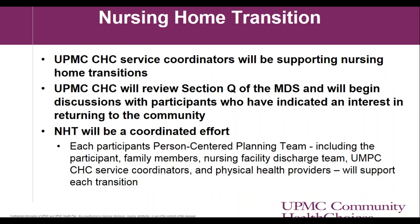Members do have choice of service coordinators. I know that has been asked in the past. There is a service coordinator assigned to each facility. If for some reason that member would like a different service coordinator, they would be working through our member services team to request a different service coordinator, and then we can work through that portion.